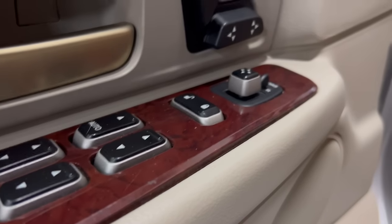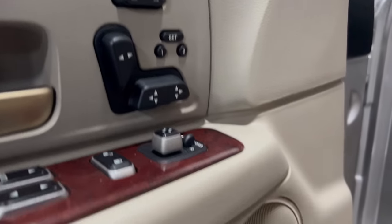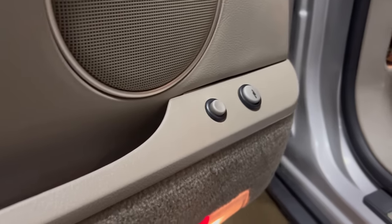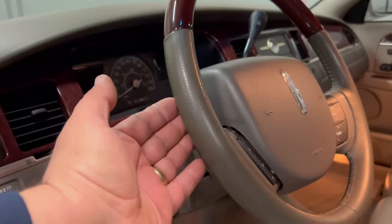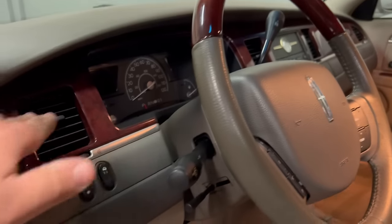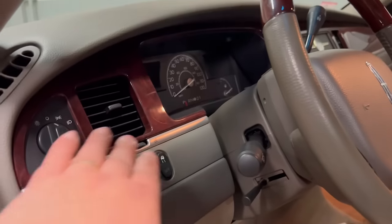Wooden switch plates, or plastic wooden switch plates. Heated, memory, power, trunk, fuel door release. Coming over to the dash here, you can see a nice leather trimmed wheel. Wood on top matches the wood throughout the car. Nice dash pad. All the instrumentation there.